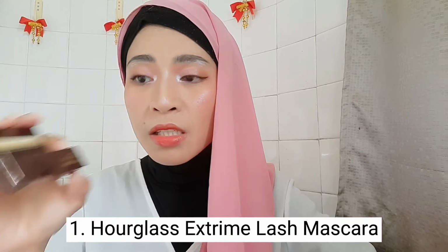First they gave me the Extreme Lash Mascara from Hourglass. The packaging is like this, a triangle, black color. Today I wear this mascara. In my opinion, my own mascara from L'Oreal Paris Lash Paradise is better than this one. This one is like a normal mascara. I don't know why, maybe because I don't know how to wear this. If you have experience with this mascara, let me know in the comment section below.